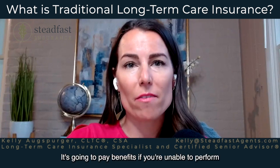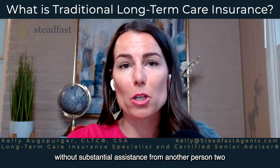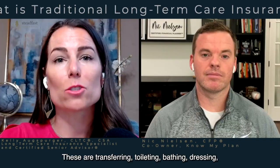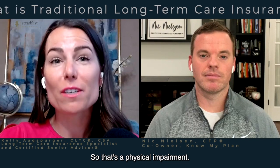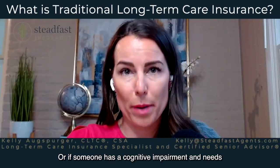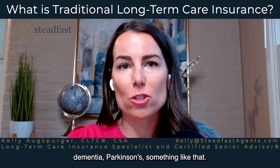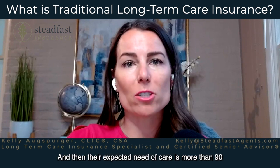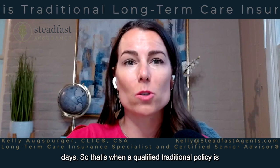It's going to pay benefits if you're unable to perform, without substantial assistance from another person, 2 out of 6 activities of daily living. These are transferring, toileting, bathing, dressing, eating, or continence. So that's a physical impairment. Or if someone has a cognitive impairment and needs substantial supervision, so that's an Alzheimer's, a dementia, a Parkinson's, something like that. And then their expected need of care is more than 90 days. So that's when a qualified traditional policy is going to pay out.